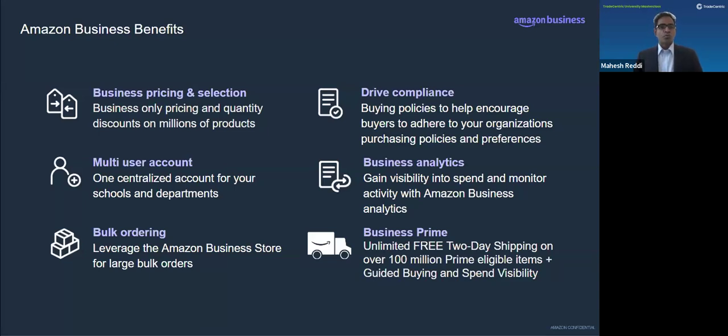So one of the biggest benefits with Amazon Business is the business pricing and the selection. The users will get more depth and breadth of products and also quantity discounts. When compared to Amazon retail marketplace, it's approximately 6 to 7% more competitive pricing on the business marketplace.